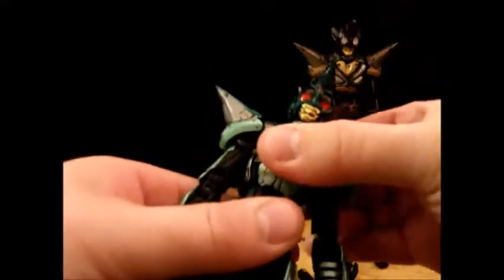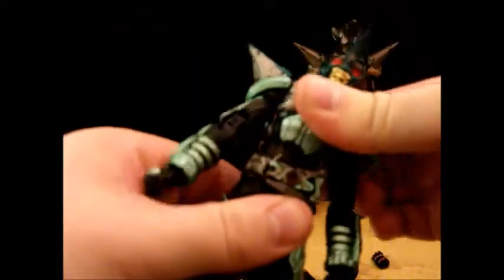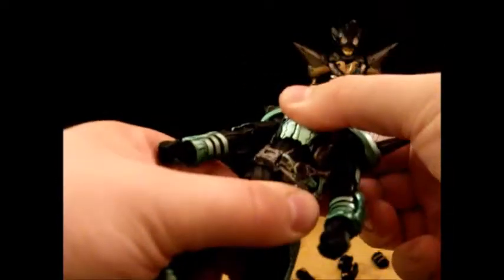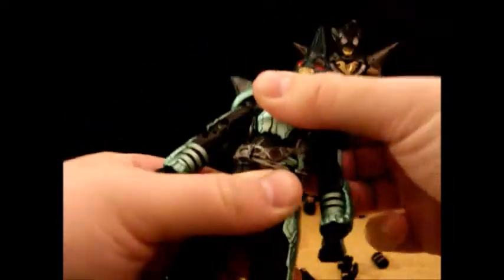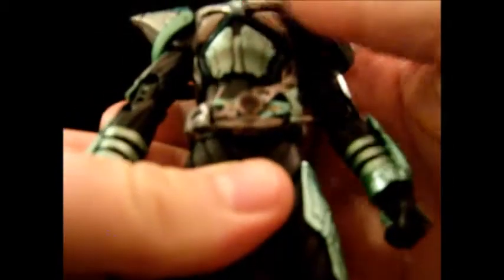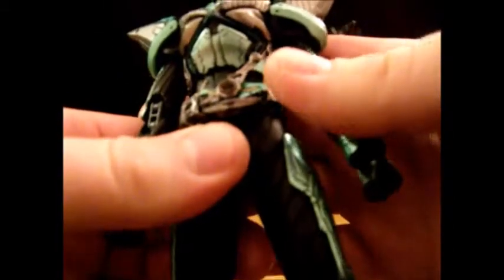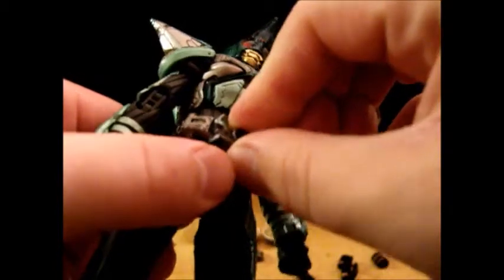Waist, double jointed. Got one at the bottom, one up there. So you can ab crunch, you can extend, or you can rotate. Giving you a good shot at the belt. It only hinges up a little, but it's not supposed to because it's probably going to snap, and I don't believe it comes off. No.